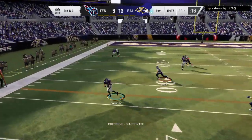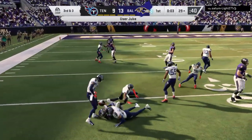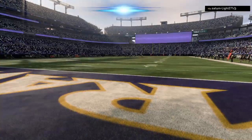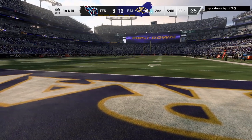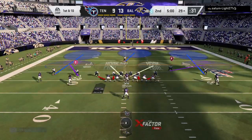Jackson looking to throw on 3rd. It's complete to Snead. And he picks up the first before he's taken down at the 29. First time these two have hooked up this afternoon, and it's a first down. 2nd quarter now from Baltimore. It's the Ravens in possession as they've got it with a 1st and 10.